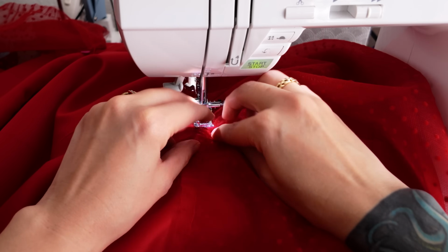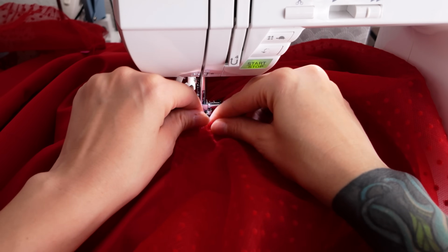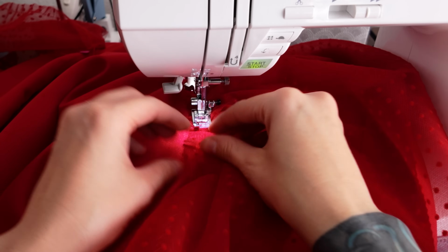But this time I decided to try a new technique, which is to go with the same step up until the gathering stitches. I connected my top fabric with the tulle, and I just used a gathering stitch for that just because it's a lot quicker. And then take the 8 sections, pin them to my skirt, and instead of gathering each section, I just take it over to the machine and just kind of shove each section through the machine and gather it with my little fingers as I'm sewing.